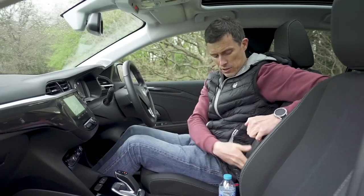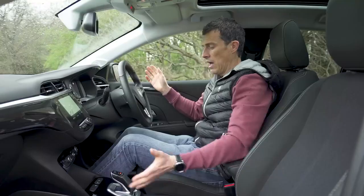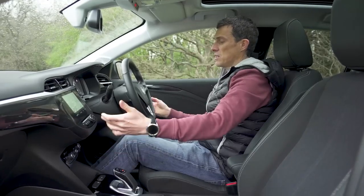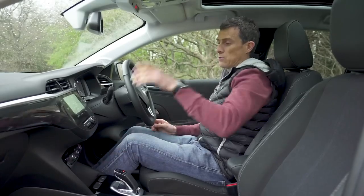Oh, look, there's some storage under here. And you've got some big door bins. One thing I like about this car is that everything's pretty logically laid out. So drive mode there is easy to get to, and you've got a couple of buttons there. Handily, look, you can turn off the lane departure warning there, so it's easy to do. You don't have to dive through a menu, and you don't have to dive through a menu to control the climate control either. It's all just easily accessible there as well, which is good.